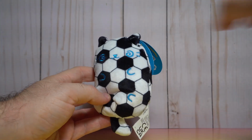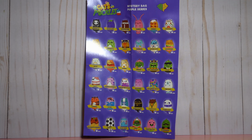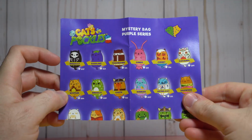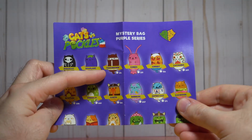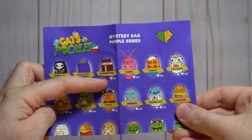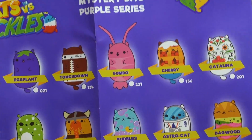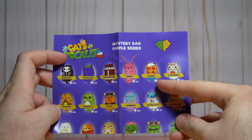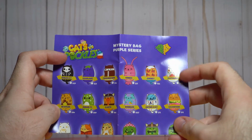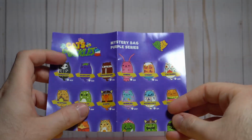So no dupes. Cool. Last but not least, here is the Mystery Bag Purple Series insert paper that shows you everyone you get. Look at that Skelecat. Oh, that's really cool. There's an eggplant, touchdown for football. There's Gumbo. Jen told me all about Gumbo and how Gumbo is super awesome and Gumbo is great and Gumbo is rare and should be on a plate. I added that part. Cherry is a cherry pie. Catalina, a sort of Dia de los Muertos here. Waffles, self-explanatory. Zunar F9, my boy.